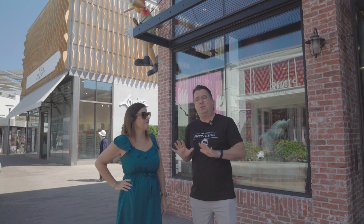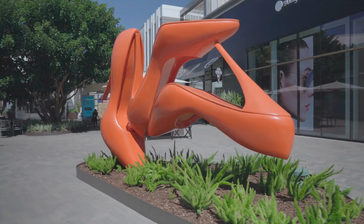Okay, and we forgot to mention one more toy store. We have Geppetto's right behind us here, which is right across from the Lego store. So if you're trying to avoid getting toys for your kids, just avoid this part of the mall.